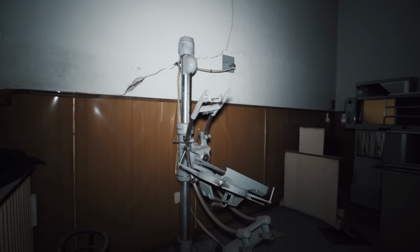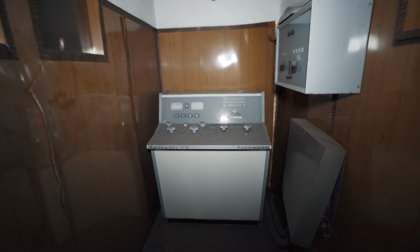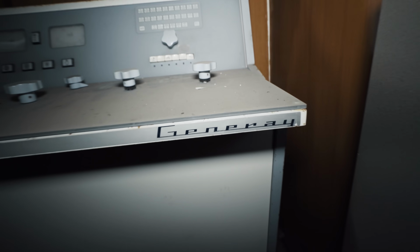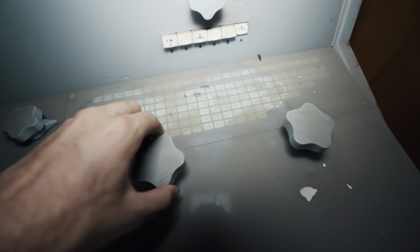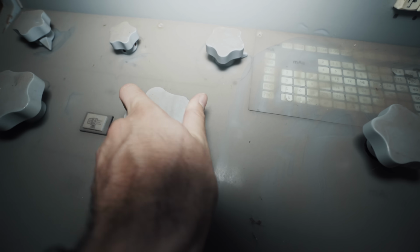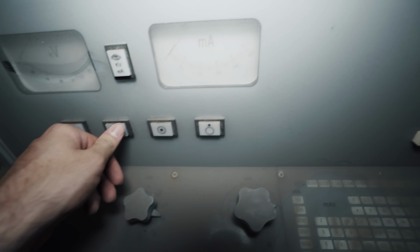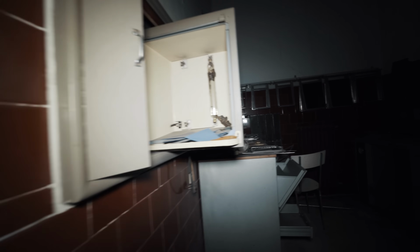X-ray machine. This doesn't even look that old in here. It's missing most of the X-ray equipment though, but just the control panel. That type font is so old. Outdated looking. Standing X-rays. These are some heavy duty knobs. Very tactile buttons. Wow, there's a lot left here.